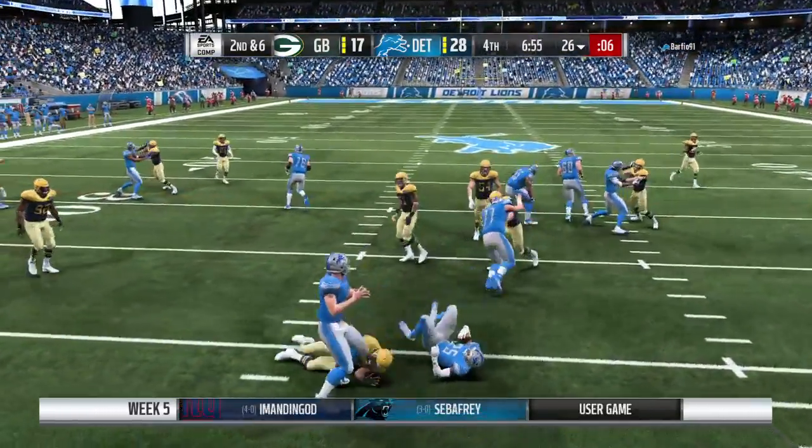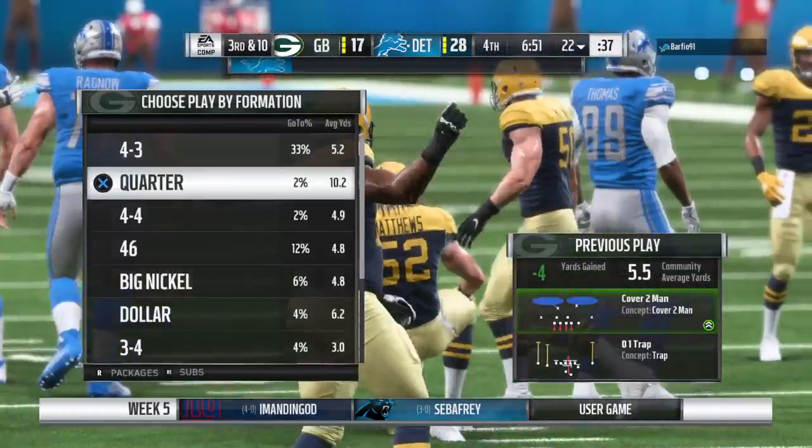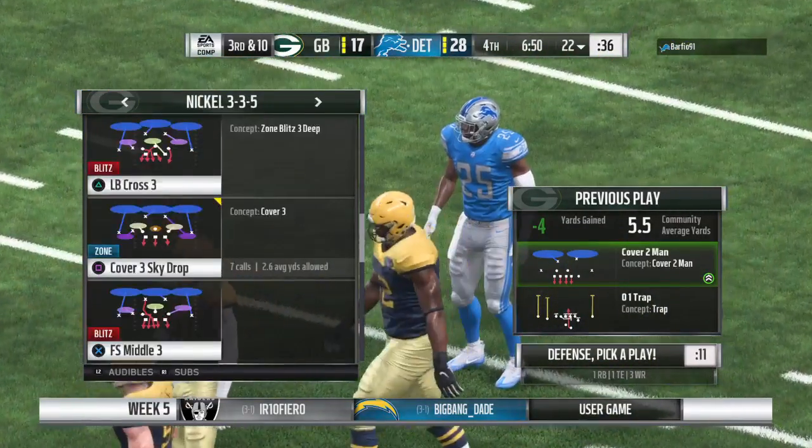They'll run it now out of the gun. And he is met quickly in the backfield. Down he goes, folded like a lawn chair. That'll wind up going for a loss of 4. And it'll be 3rd and 10.